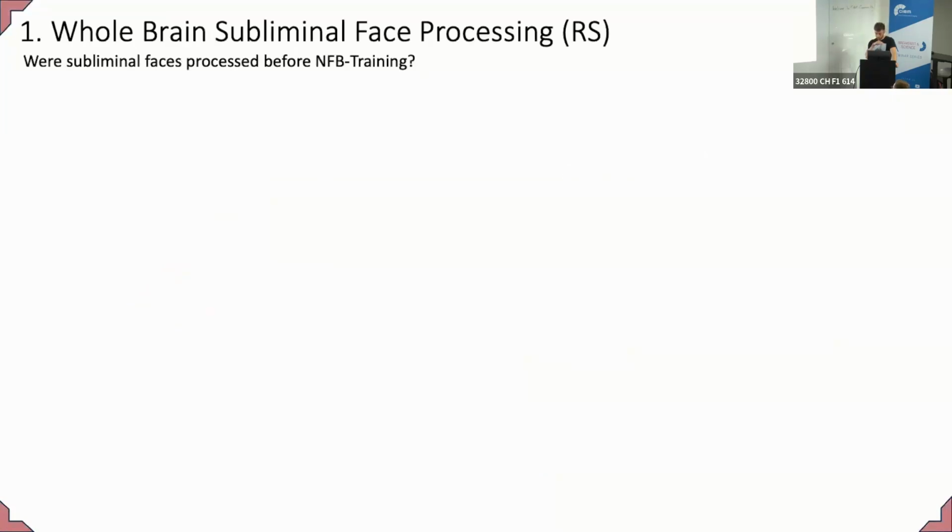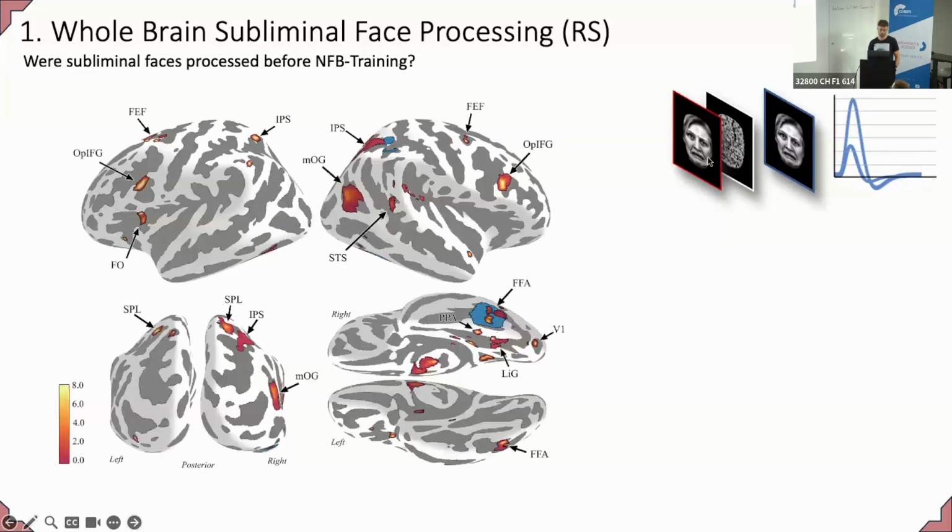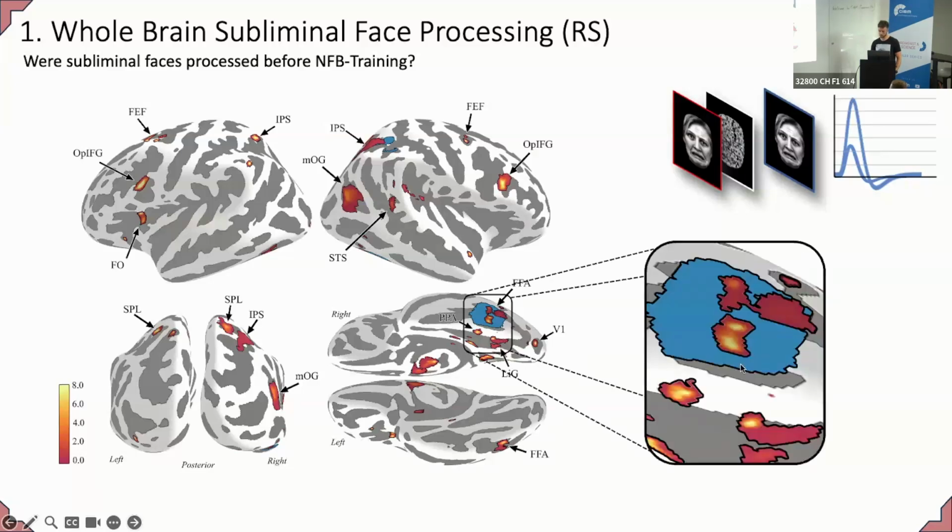Okay, before we get to the effect of neurofeedback training, we first want to know, were subliminal phases processed at all in the FFA? Was there a signal that we could improve on? I'm showing you the whole brain results of all the regions that were sensitive to this incongruent versus congruent condition, so the repetition suppression. So that's a bunch of regions. They're interesting, but I just want to point our attention to the following finding, that we found a repetition suppression effect directly within the trained FFA. So this is a signal that we wanted to see improved after neurofeedback training.